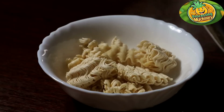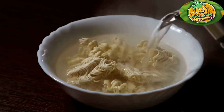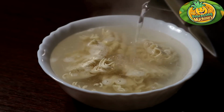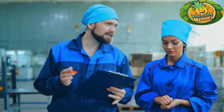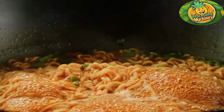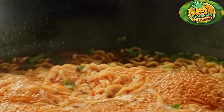When you add boiling water at home, the noodles rehydrate almost instantly. The oil used in this process also adds flavor and helps preserve the noodles for months without spoiling. The frying process is carefully timed to ensure that the noodles are cooked just enough to maintain their structure, but not so much that they become greasy or lose their flavor. Once fried, the noodles are ready for the next step in their journey.